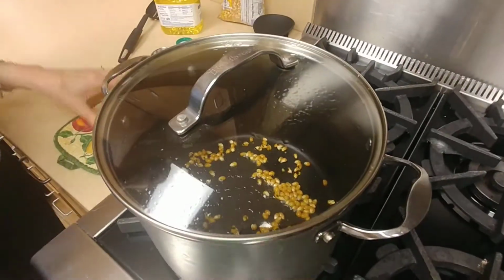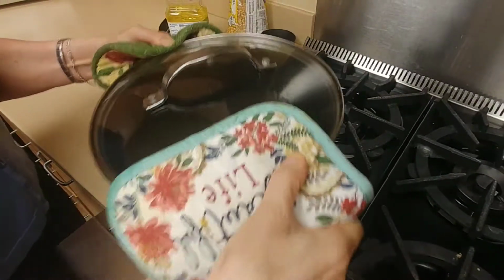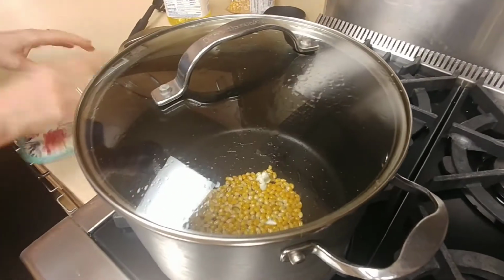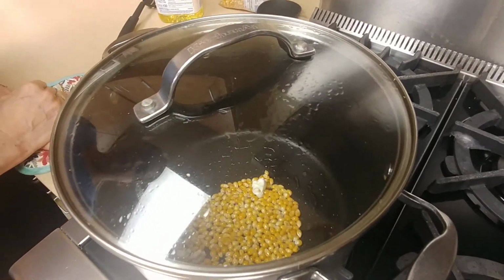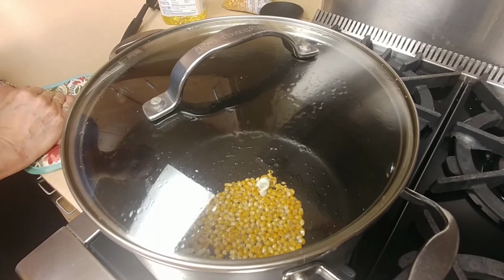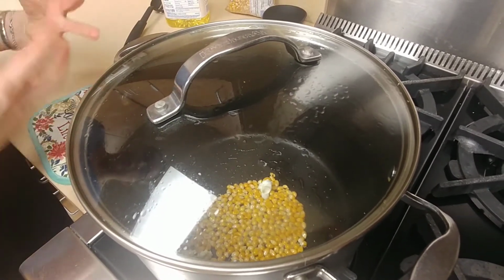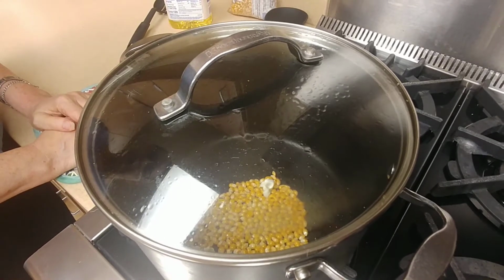Quickly put the lid back on and give it a good shake so the oil is distributed. And it won't take long before they start popping away. Do not leave the pot unattended because it does not take long for the entire thing to get popped, and you don't want your popcorn to burn.